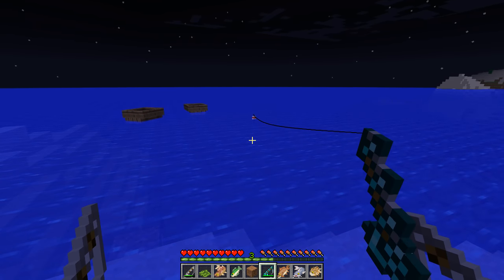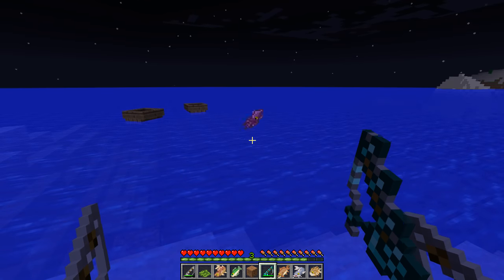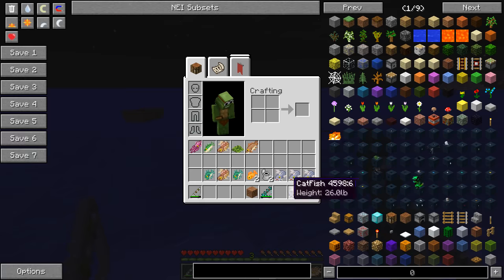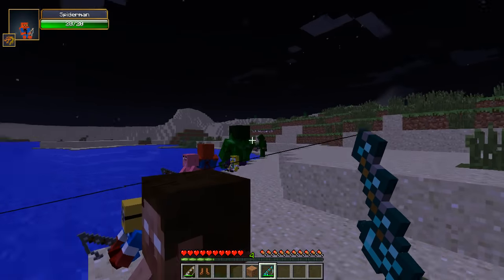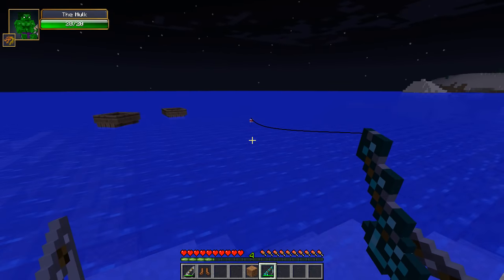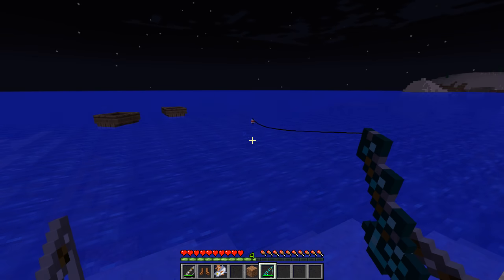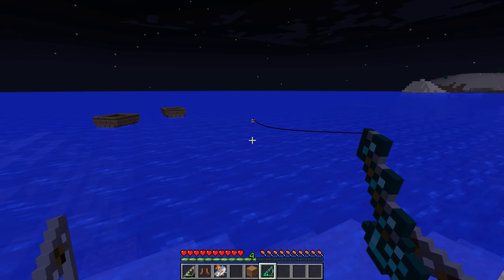I need to get something different. I don't want more driftwood, and I don't want more seaweed. Ooh, I got the squid. You got the squid as well? 58.8 pounds. So we could actually have a fishing contest. Ooh, I got a goldfish. Check your squid and see how heavy it was. My squid is 121 pounds, so I caught a bigger squid than you. Indeed. I got tuna, 73.1 pounds. Oh, tuna's really big. Let me see if I can get it.